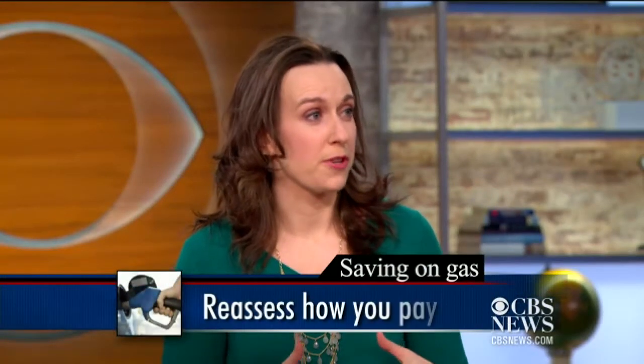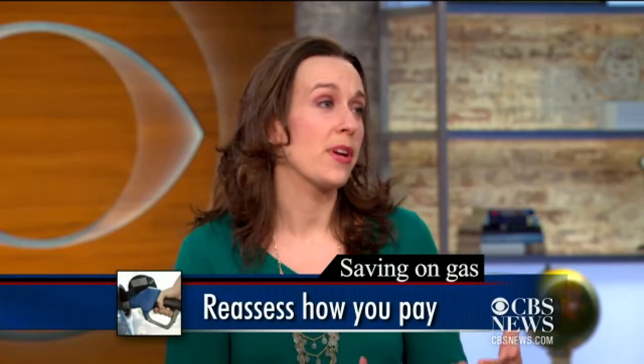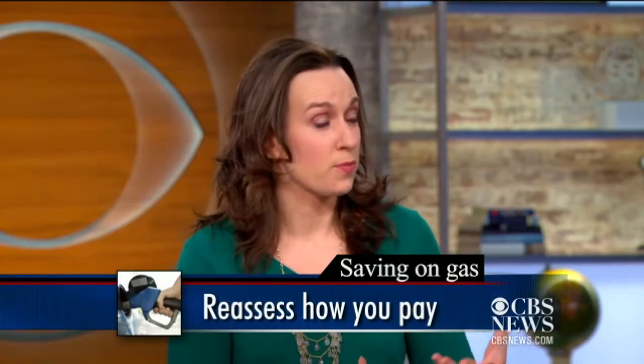So another point, reassess how you pay. How you pay has an effect on how much you pay? Yes, we've seen in recent months particularly a lot more gas stations are offering differential pricing. You pay one price if you pay with credit, another price if you pay with cash. Cash is almost always cheaper because they're looking at a lot of the ways to save on those processing fees.